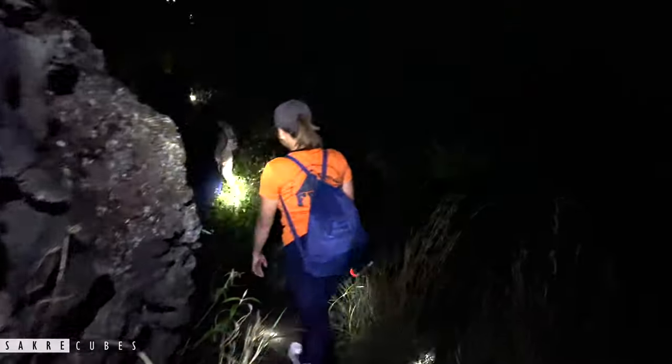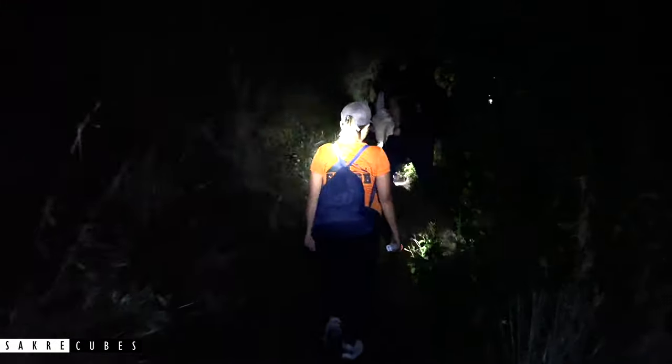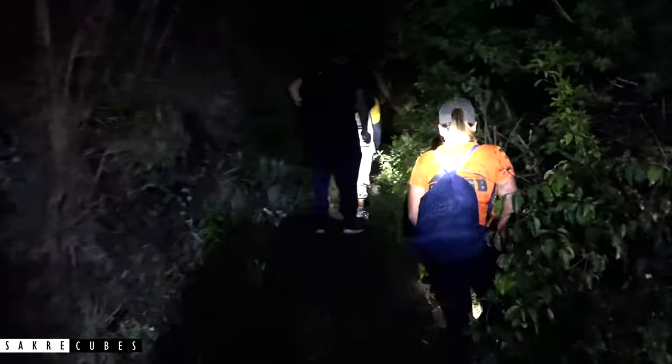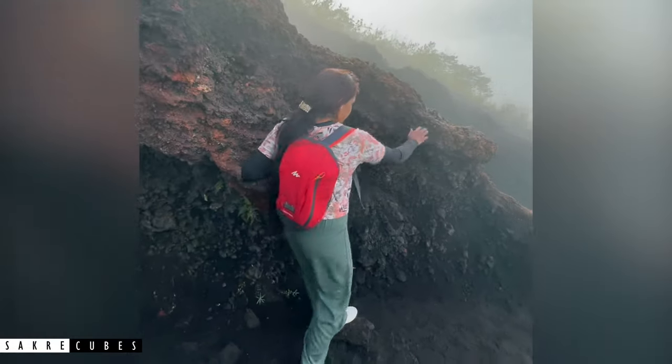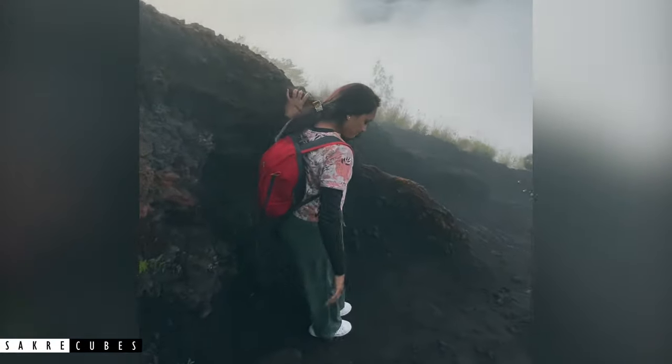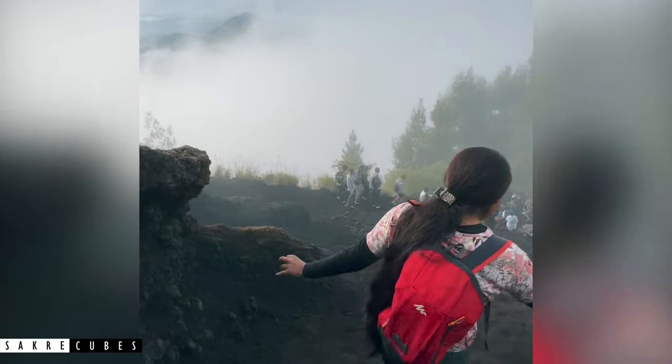The night trek is going to be a thrilling experience. The actual trek starts around 4 AM and you will get exactly 2 hours before the sunrise happens. So we were literally chasing the rising sun. The initial part of the trail was easy, but as we proceeded, the terrain became steep and uneven.